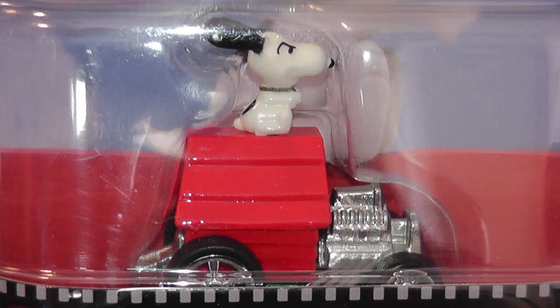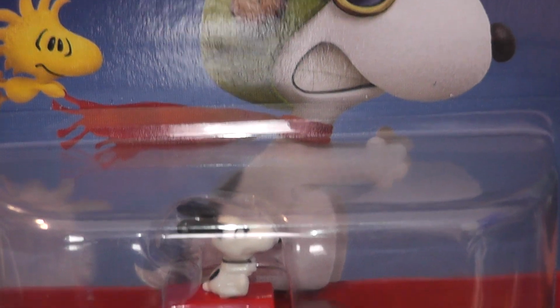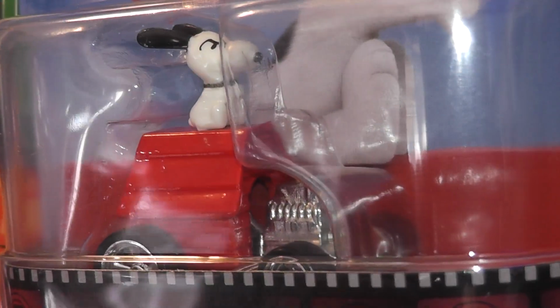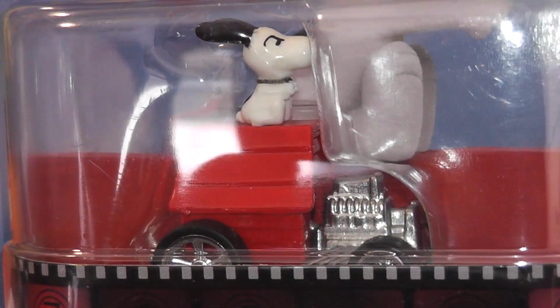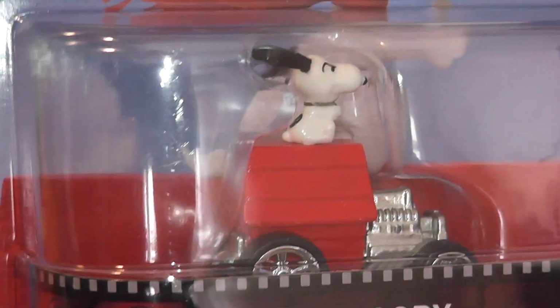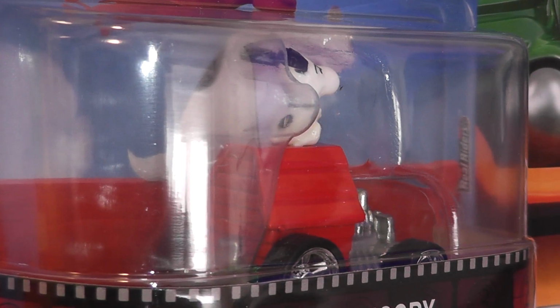This next casting is based on Snoopy's house from the world famous Charlie Brown cartoons, and features Snoopy sat up top of a red kennel powered by a blown V8, and it's got nice 5-spoke wheel riders on it. Designed by Manson Cheung and introduced in 2014, this one is from the 2018 Screen Time series.